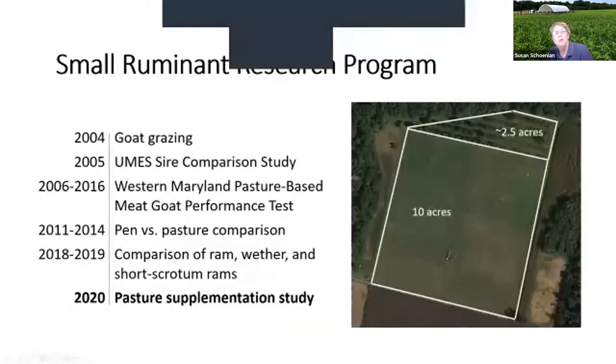So I came to Western Maryland in the early 2000s, and I was offered this site, which you can see pictured here. It was a 10-acre site that they had previously been grazing dairy heifers. They had divided it into 10 one-acre paddocks. The additional 2.5 acres is a silvopasture area with mixed hardwoods and walnuts. That was used for some different purposes, but I believe some grazing also went on out there.